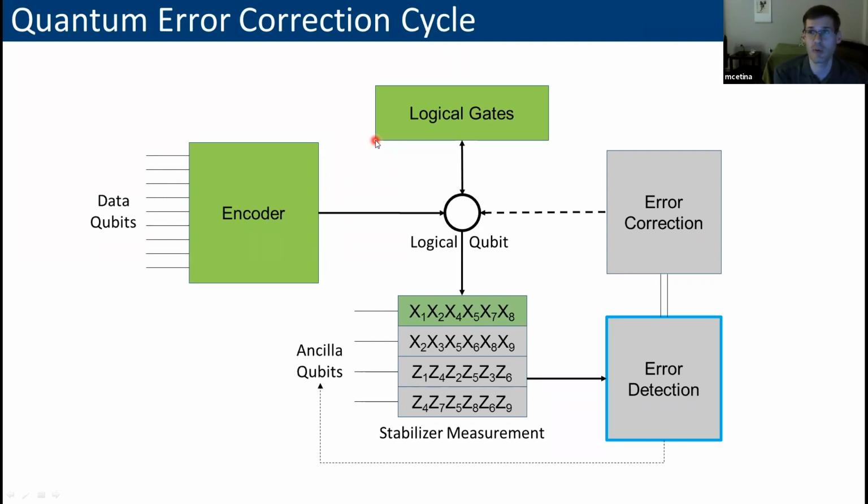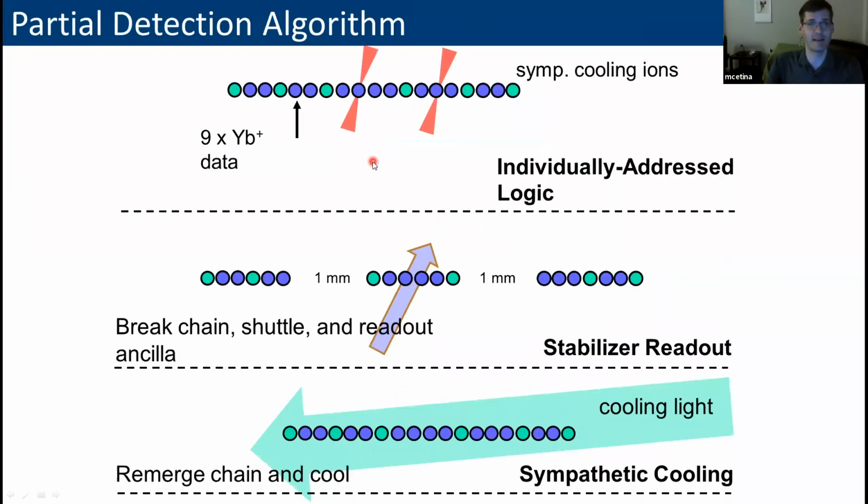So while it's a bit of a Rube Goldberg machine, we're working hard on this, and we hope by the autumn to have this deck reshuffling working. And this should really open the door to both the sympathetic cooling to give us high gate depth with many ions, and also, as I want to highlight at the last slides, to actually implement the full logical qubit.